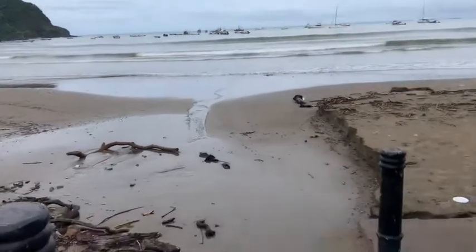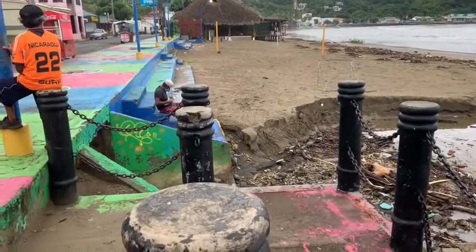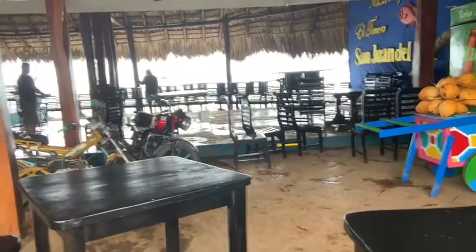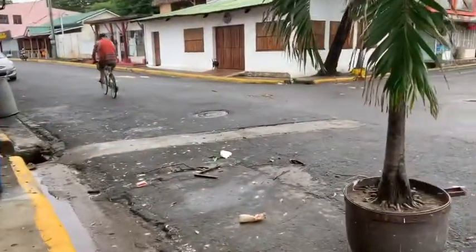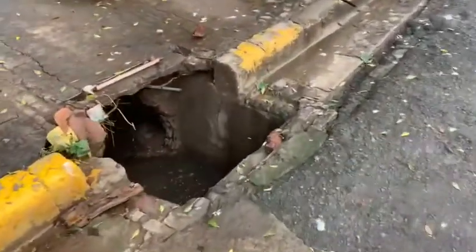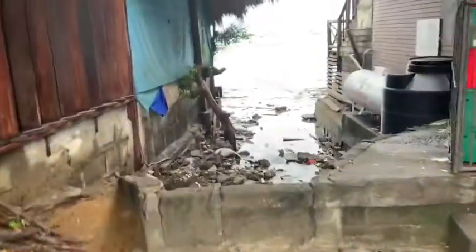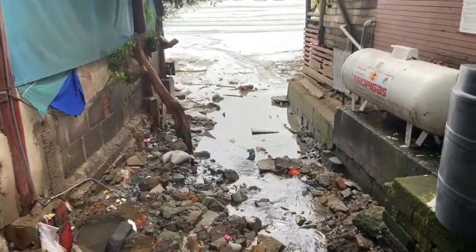Here you can see some of the damage from the storm, how deep the cut is from this drainage ditch here. A lot of water, a lot of debris. This is El Timon. It looks like the drainage ditch beside them overflowed and all the water just came running through their restaurant to get out, because they took the grates off here. There's still a lot of water running, but the grates are usually covering this, and it looks like it really busted out and overflowed. There's usually sand here, so all the sand's gone.